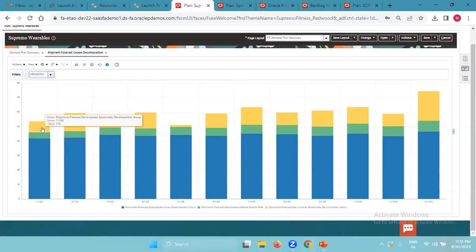So seasonalities are not related to the history, but there are some trends based on which the forecast numbers get generated. Demand management takes into consideration not only the history but also the seasonality decomposition to generate the forecast. And what makes it best is you can distinguish what portion of the forecast constitutes the standard history ones, and what portion constitutes the causal decompositions.